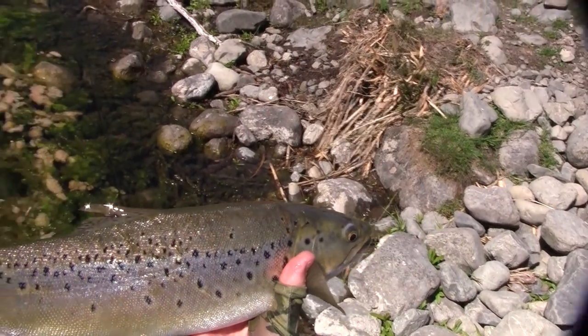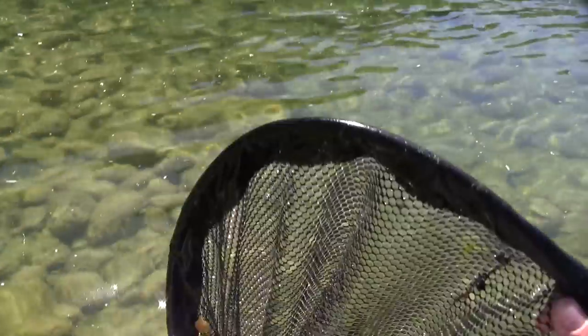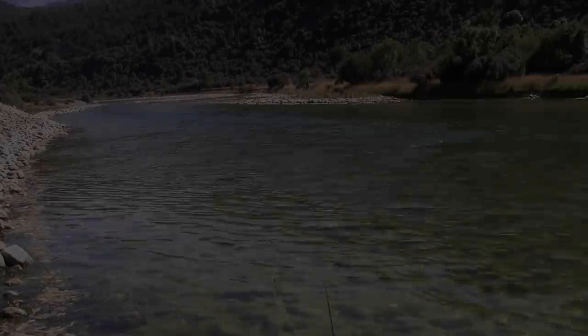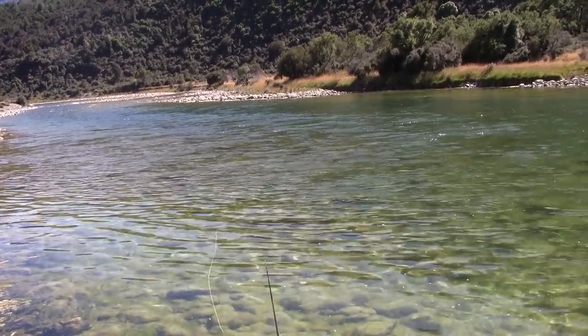I'm not saying it is a sea run. I'm just saying they look like it. Beautiful fish, good quality. Not a monster, but good quality, all the same. Some pieces of water just seem to have something about it that the trout like.